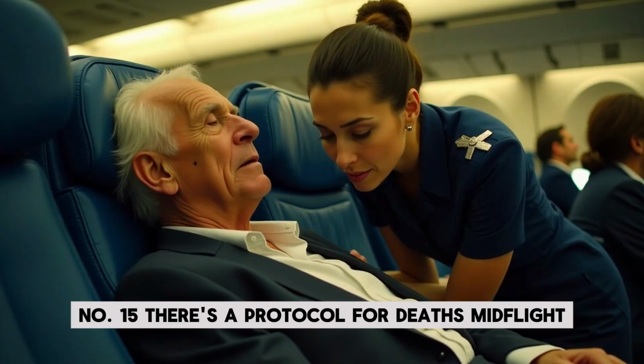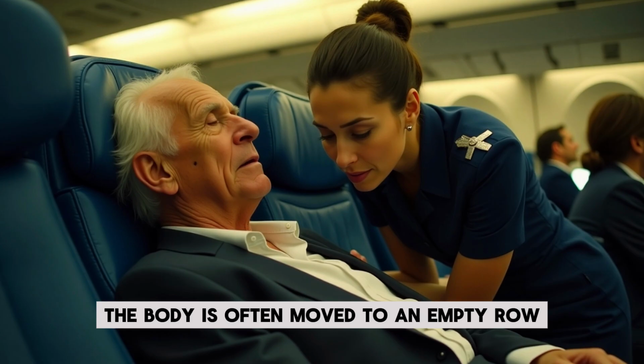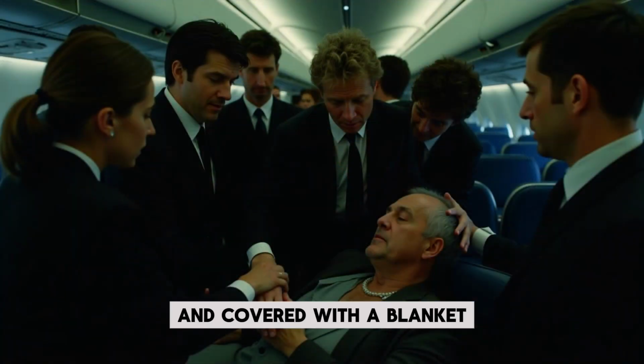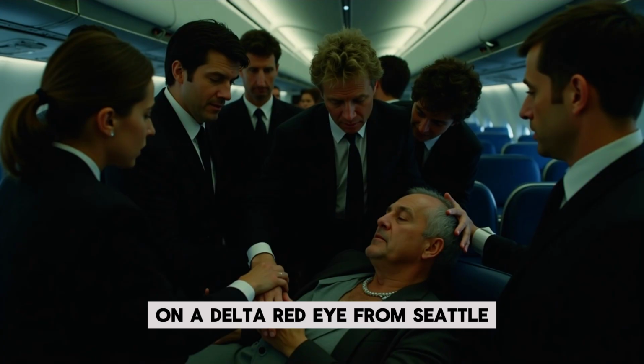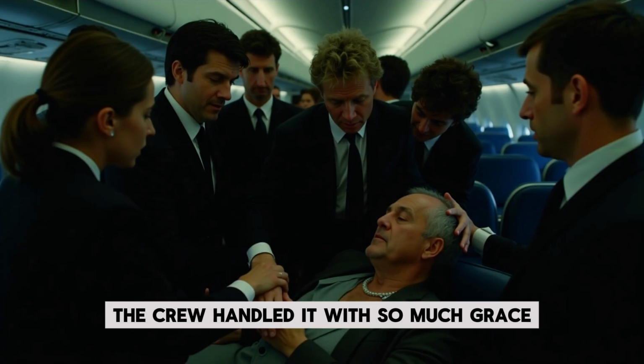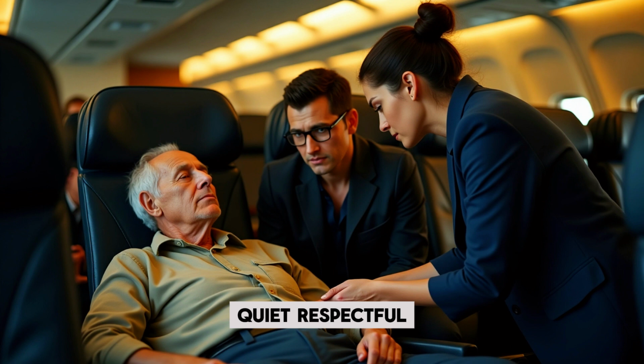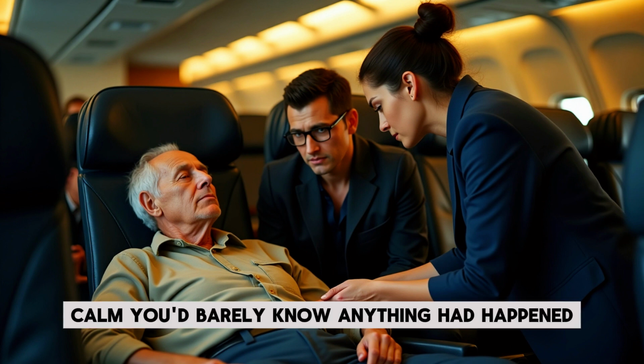Number 15. There's a protocol for deaths mid-flight. If someone dies during a flight, the body is often moved to an empty row and covered with a blanket. On a Delta red-eye from Seattle, a 78-year-old passenger passed away in their sleep. "The crew handled it with so much grace," recalled Judy, a retired social worker. "Quiet, respectful, calm. You'd barely know anything had happened."